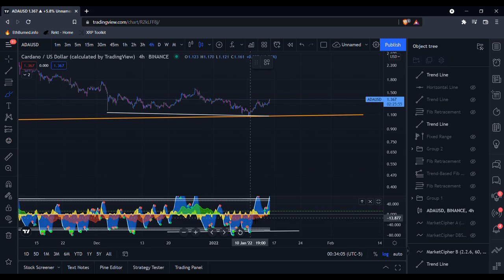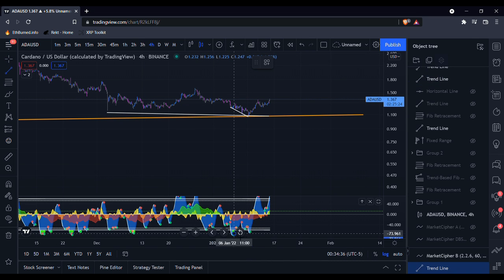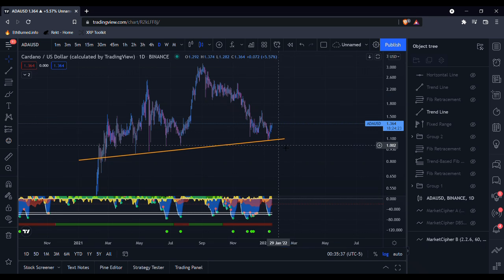Also, looking at the 4-hour time frame, we actually just got a 4-hour money flow crossover into the positive, and we did in fact get 4-hour bullish divergences as well as we were coming down to this trend line. So that's good. The divergence on the 4-hour can just give you a little bit more confidence that this may be the bottom. And the 4-hour money flow crossing over and also just in general being on an uptrend gives me hope that the daily money flow might start to turn around soon.